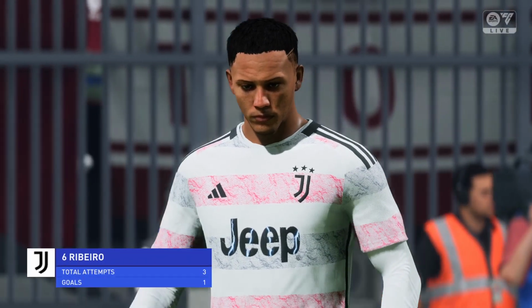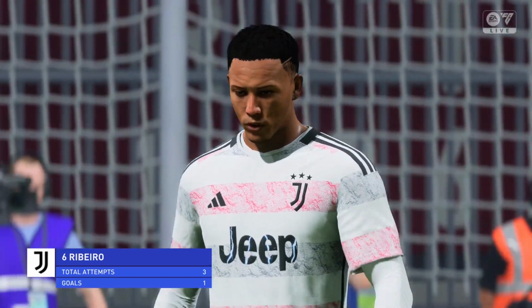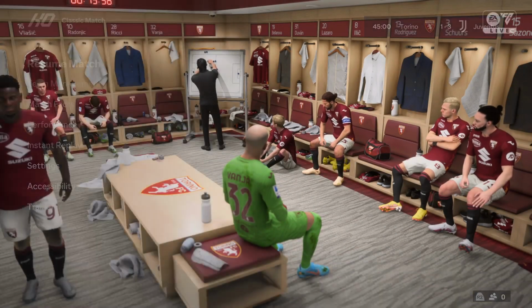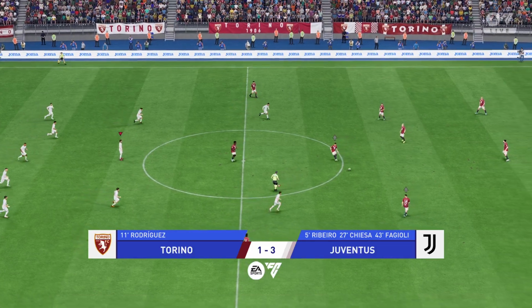Well, he's certainly had a decent game so far, or maybe better than that. I think it's fair to say he hasn't disappointed. Yeah, he's done well, hasn't he? The standout is obviously his goal. And the game restarts.